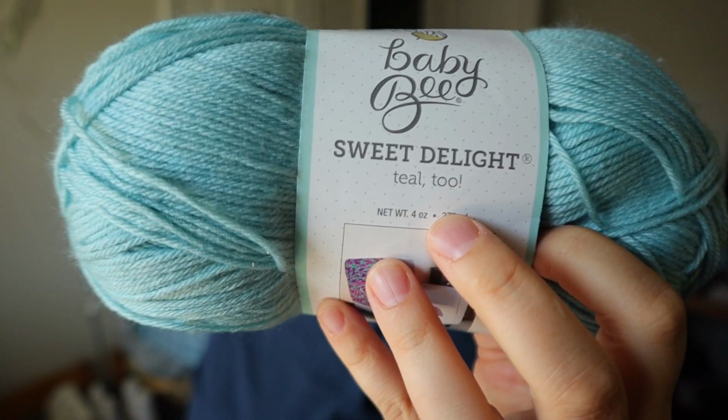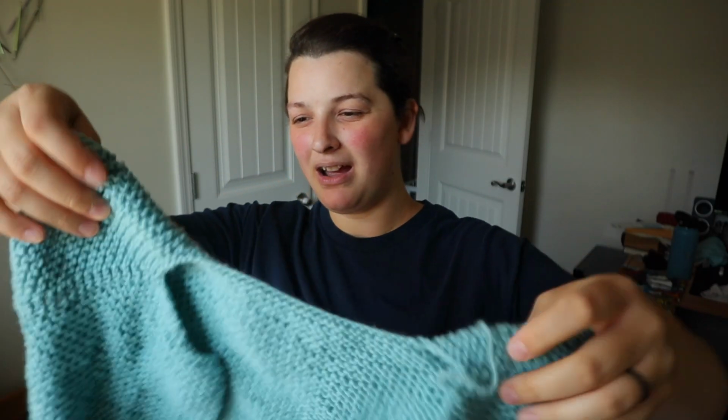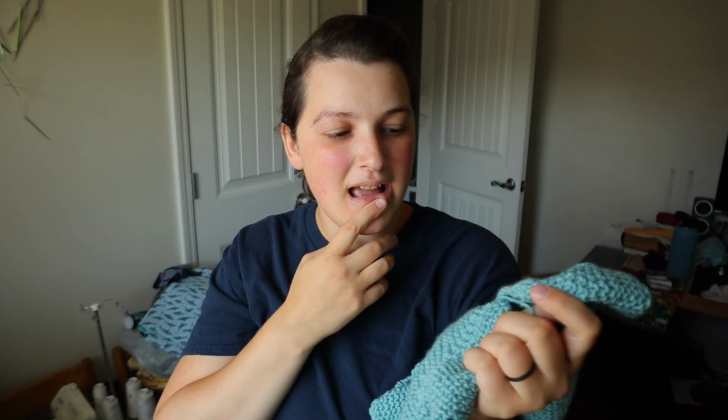I had to go and get another skein, but it's the Baby Bee Sweet Delight in the Teal 2 colorway. And I was thinking that I could combine these two and make a cute little striped blanket. That would be kind of nice. And the thought of doing that interests me more than finishing this, because I would still have to do a whole long bit for the legs and then come back into the sleeves. And I like the pattern.